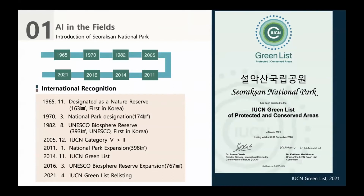In 1970, the Korean government designated Soraksan as a national park. And 12 years later, this area was designated as a UNESCO Biosphere Reserve. In 2005, this place was reassigned its IUCN protected area management category from 5 to 2. And in 2014 and 2021, Soraksan was listed and relisted to the IUCN Green List of Protected and Conserved Areas. It became one of the most important protected areas, both nationally and internationally.